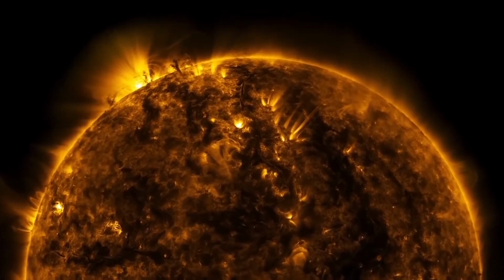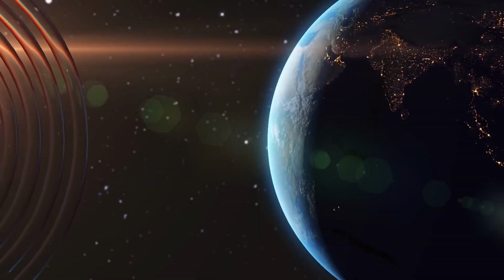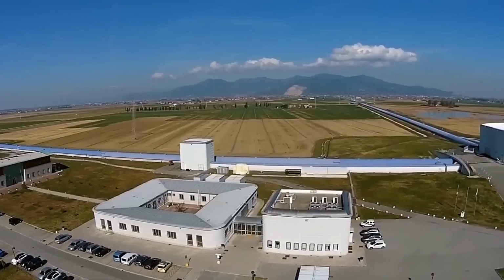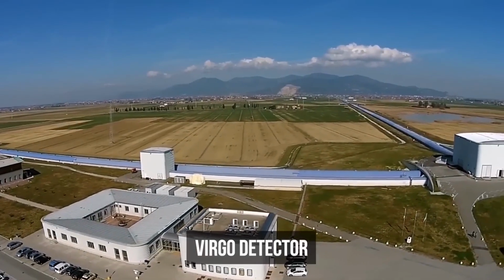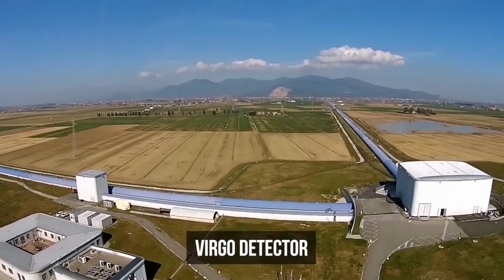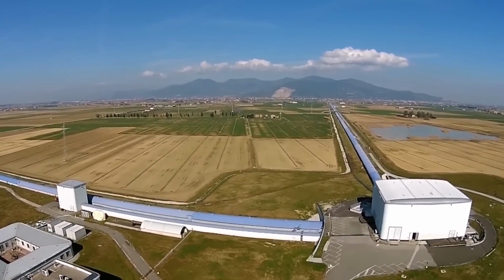So, what is a shockwave like this capable of? Perhaps it could stop nuclear reactions in the sun for a moment, or break bonds between atoms and disintegrate our planet. In August 2019, the Virgo interferometer that detects gravitational waves caught one very unusual collision. Here's what it sounded like.